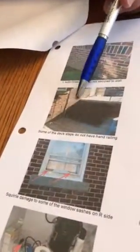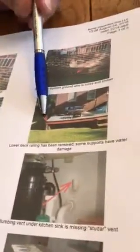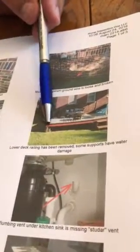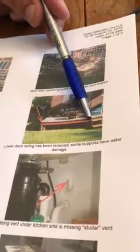The deck on the back, the upper set of steps is high enough to require a hand railing. It does not have one. The lower deck itself had railing around it at one point. It's not required to have it because it's not over 30 inches high. Some of the supports are rotting out on it, and that little two-step at the bottom is very weak. Should be repaired.